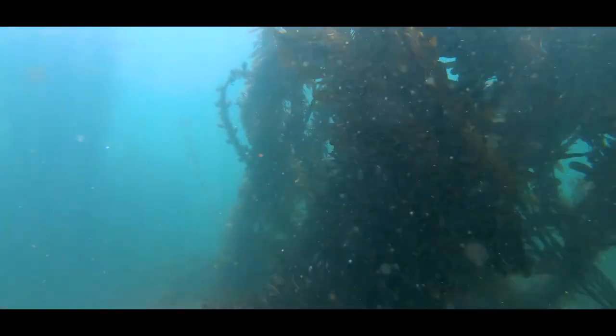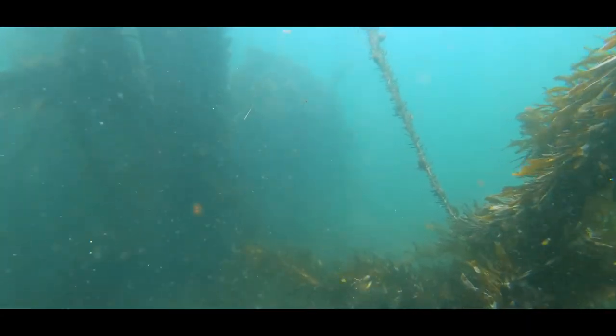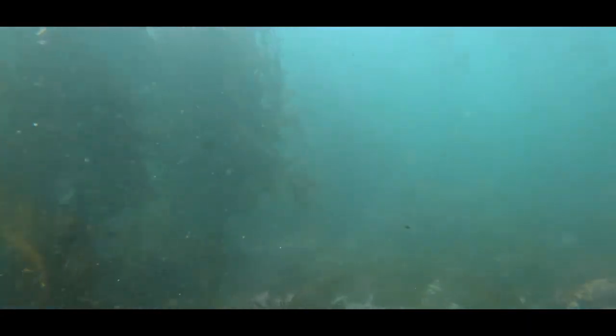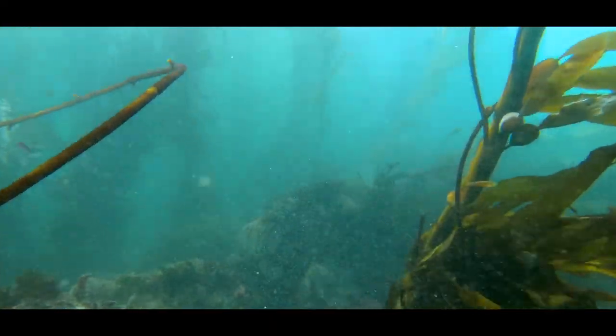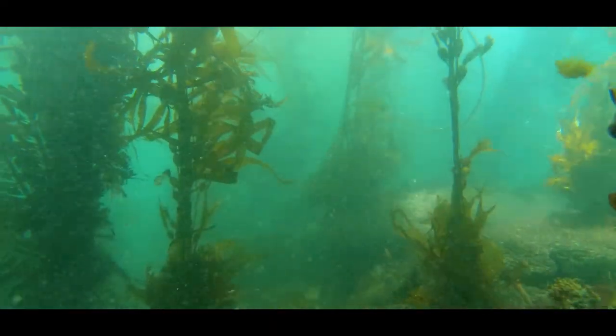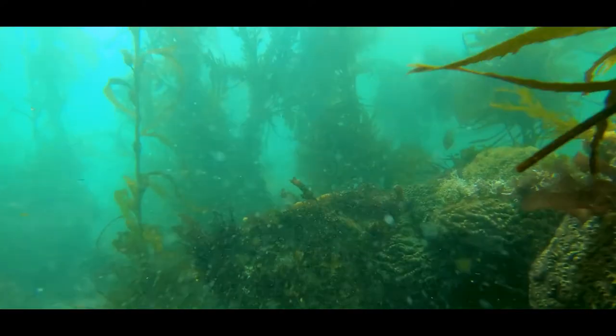So we're starting with the footage about 50 yards from shore, where we can move forward without getting constantly bashed by waves. The water is very cold here and extremely murky. There's kelp patches and seaweed everywhere along the rocks.